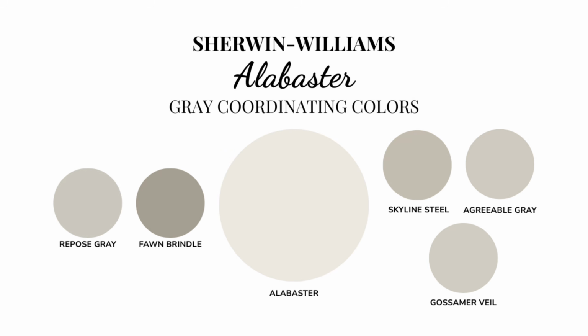Alabaster does go with gray paint colors. Pose gray, you can use it in adjoining rooms or even as an accent wall, or warm grays like Fawn Brindle. It also looks beautiful with muted warm grays. Those are really my favorites. Grays such as Skyline Steel or Agreeable Gray, Gossamer Veil.